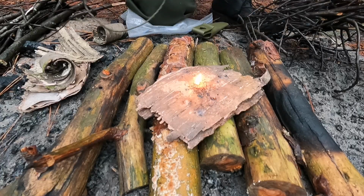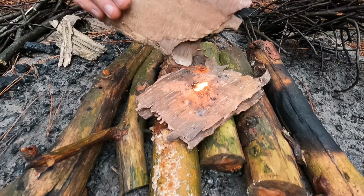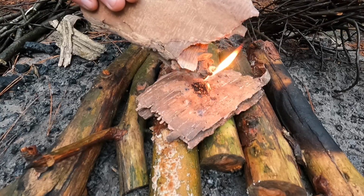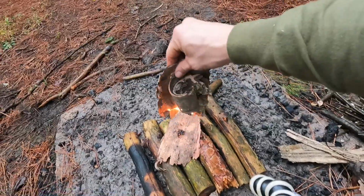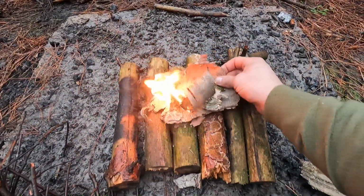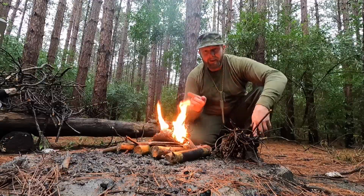There we go. And don't get in a big hurry. Then we'll take this and light the other pieces with it. There we go. You guys see that? That's how you do birch bark, just like that. And that stuff is gonna go up real fast. This is gonna burn very hot.